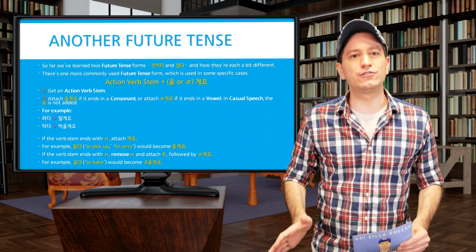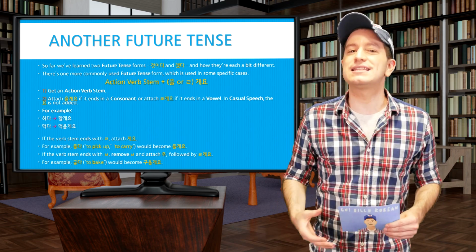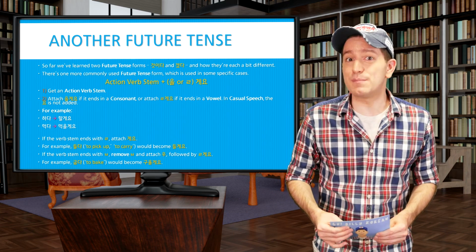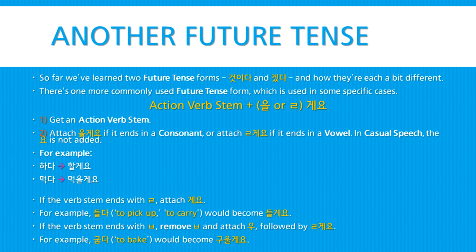Now, so far we've learned two different future tense forms, the 것이다 form as well as the 겠다 form. And this form is also used for saying something about the future tense, something that you are going to do. Here's how to use it.